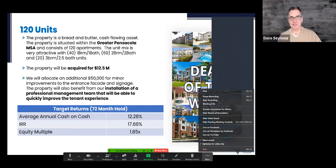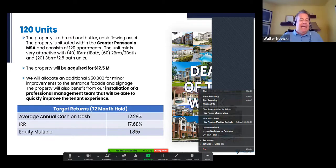So my question to you is, this really doesn't sound like a core plus. Sounds more like a core asset. This is more of a core asset, but we have a little bit of touch up. We can walk into this thing. It's cash flowing. Based on the numbers I saw, they're about 98% occupied, 95% collected. So, there's a little tweaking there, a little bit of room for upside improvement.